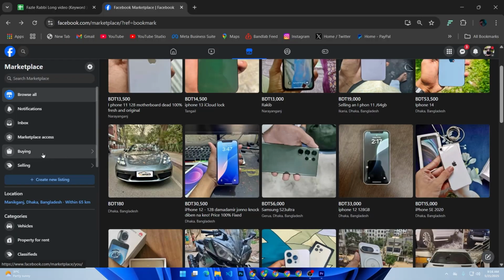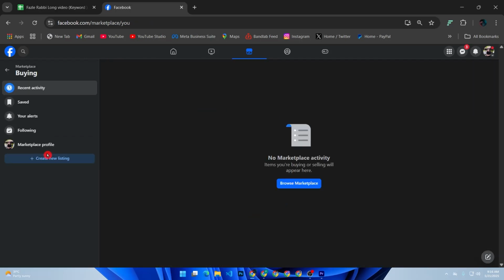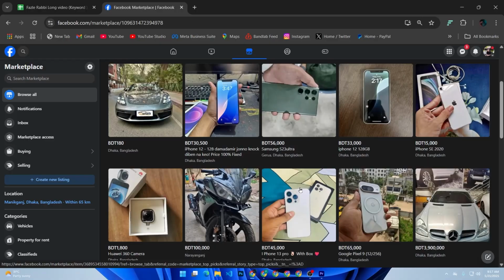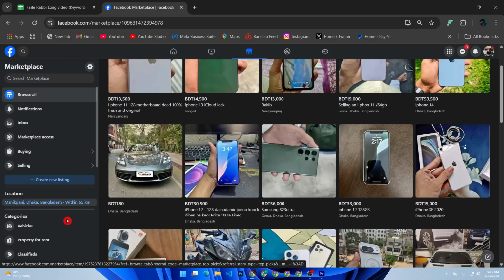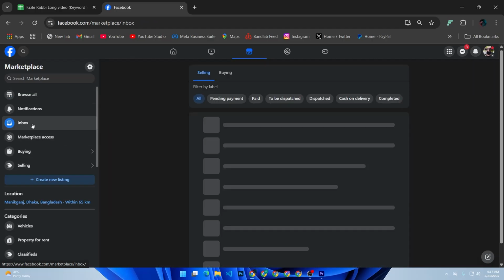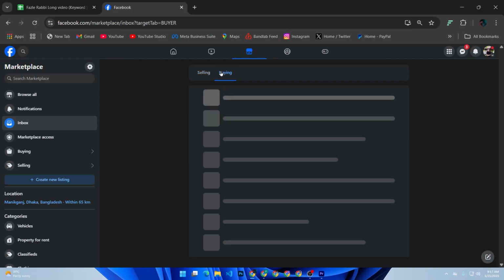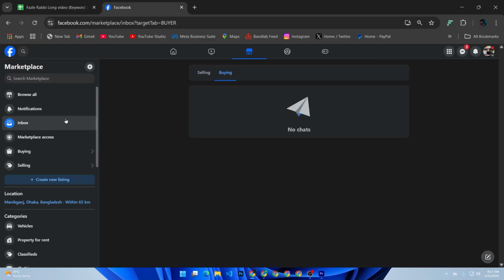From the dashboard, select buying, click market, browse marketplace. Pick a product from here. Then go to inbox tab. From here, you can contact sellers or buyers.